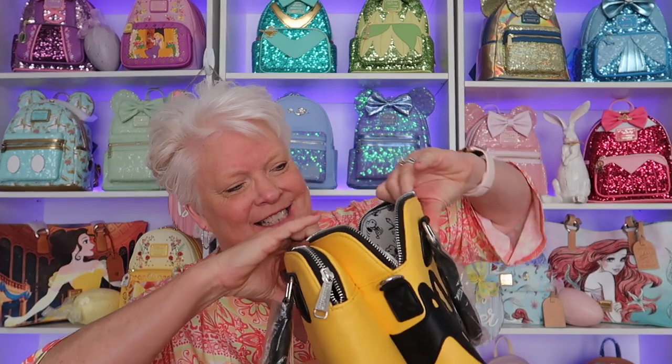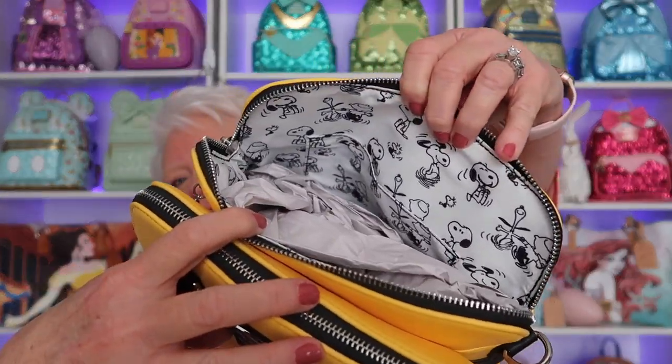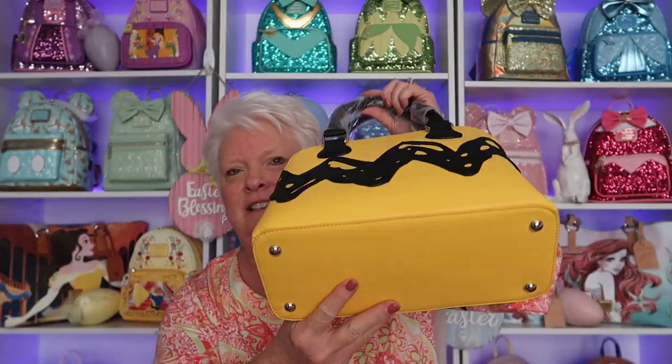But y'all, this is the only bag I'm gonna probably open and show you, but it's just cause I love it. Look at the inside. It is Snoopy all over the inside. I just love it. And yeah, I've had it in storage and just haven't even taken the plastic off the handles, but love this bag.